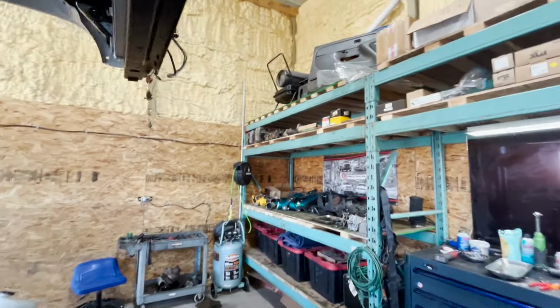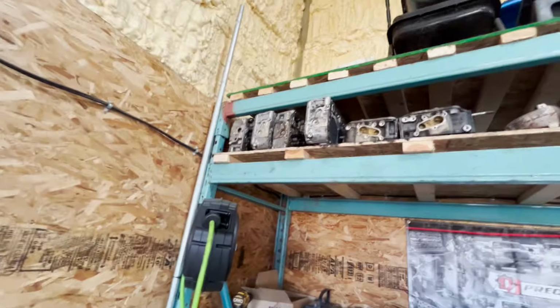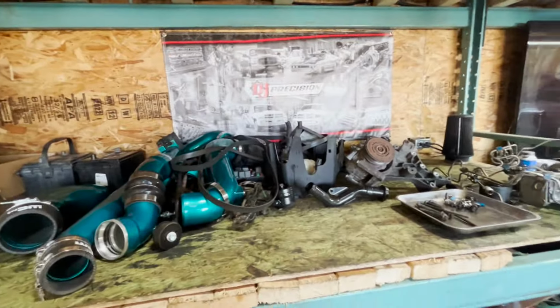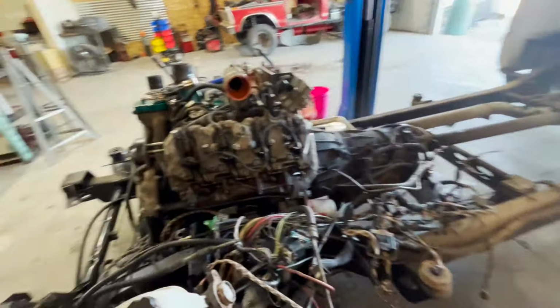I don't think I have a set of heads in stock. Usually try to keep a set of remanufactured OEM heads, but I don't believe I have any for this year. So, yeah, truck had a ton of WC Fab goodies on it. So, looks really nice under the hood. But someone has been in here before, definitely, like I said.